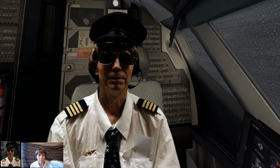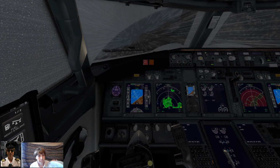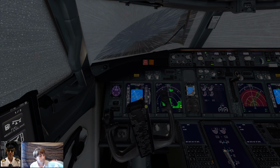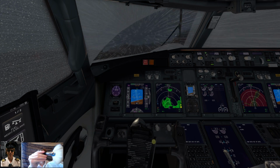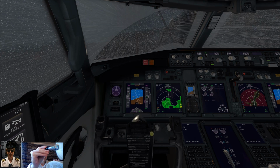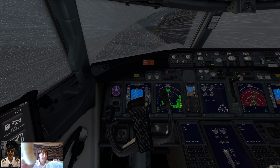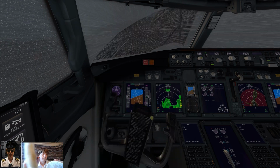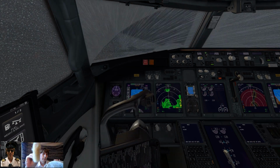Mountains. It makes the sensors crazy. And select heading 120. Take break. Take break. Bank angle. Oh, up.